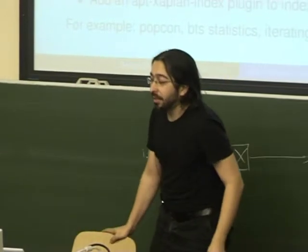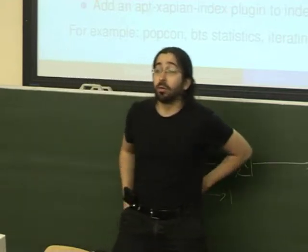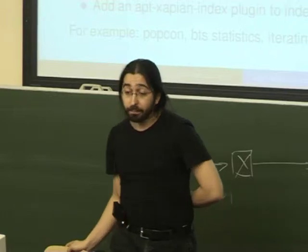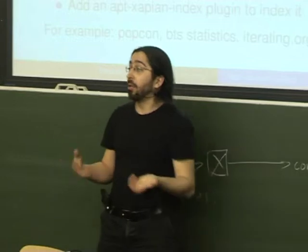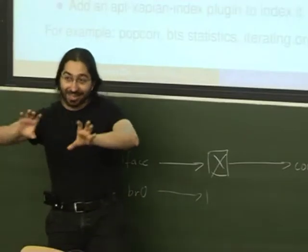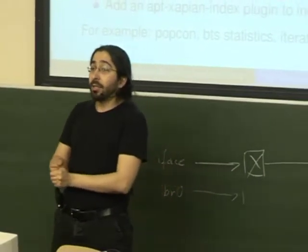So one of the things is it's extensible, and you can index all sorts of other data. The problem is pulling it into the system. For example, popularity contest information, statistics about the bug tracking system, ratings provided by external websites like iterating.org. It's been at least 2 years. I promised them I would find a way to put their data into Debian because they kindly made a Debian-only view of their data on purpose. But it's a bit tricky.